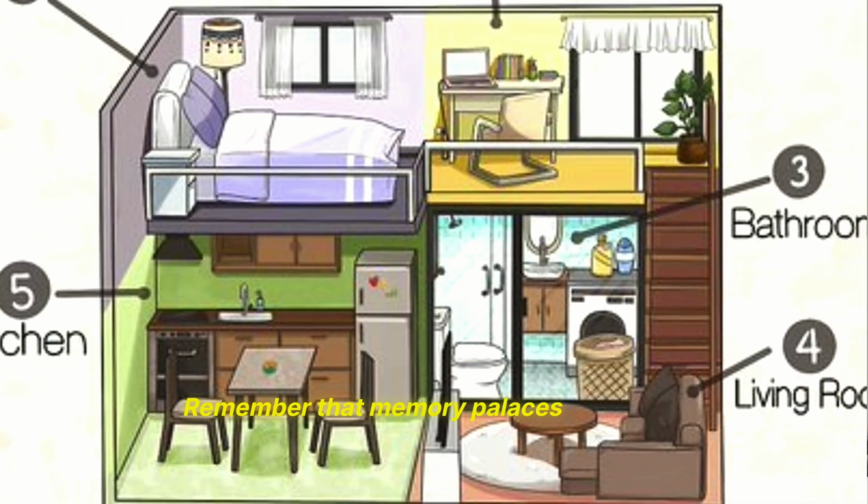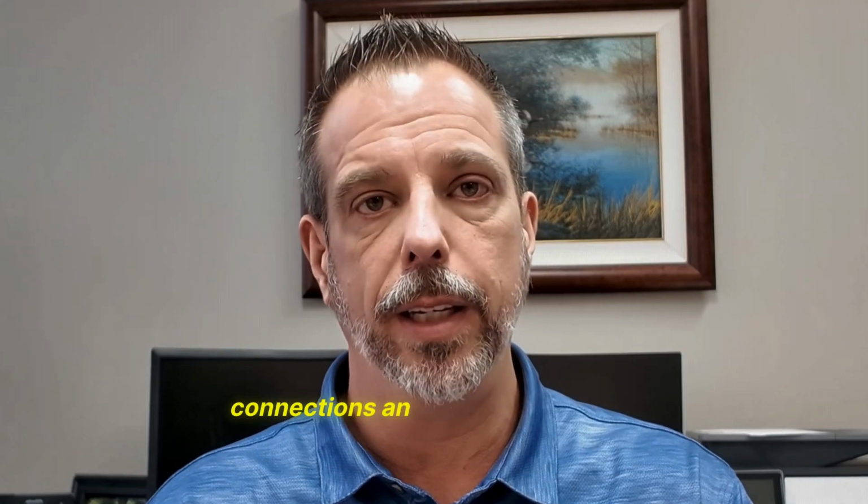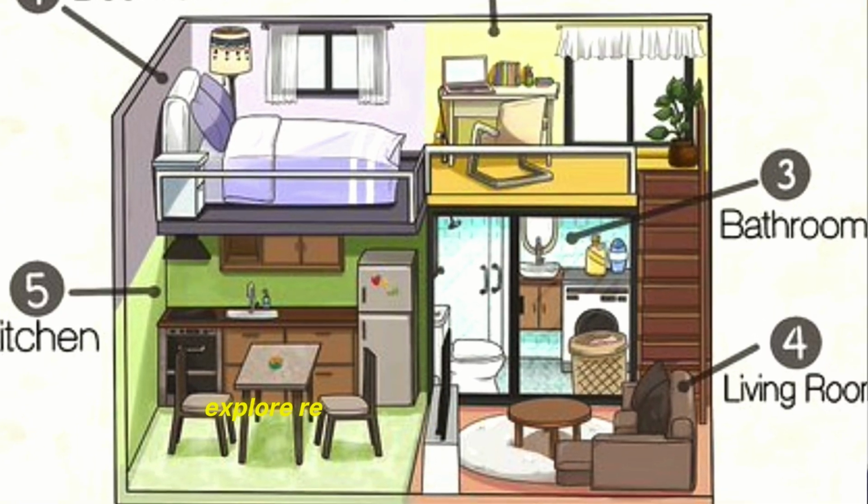Remember that memory palaces are not just about storing information. They're about creating meaningful connections and understanding. Use your palaces to explore relationships between ideas, discover new insights, and deepen your comprehension.